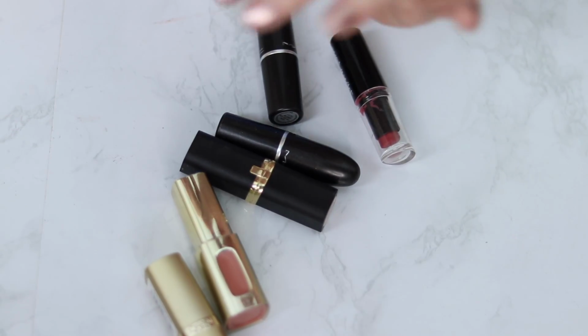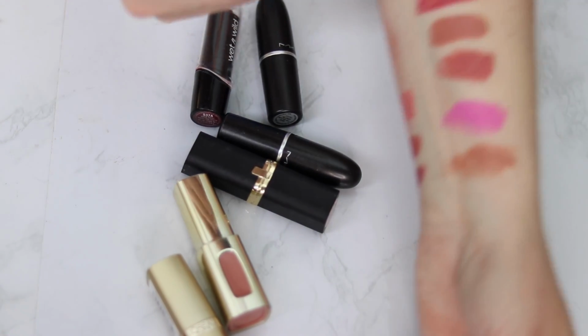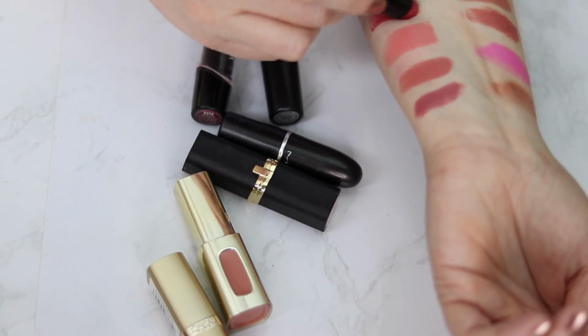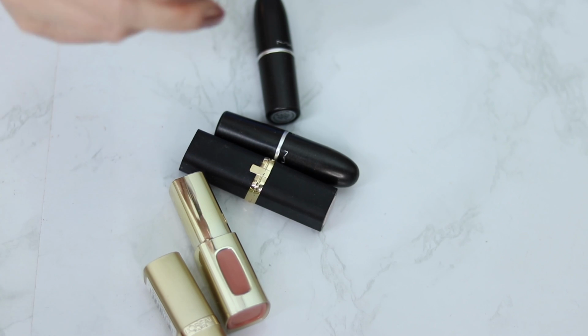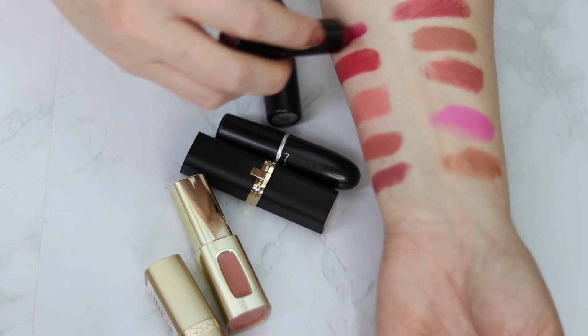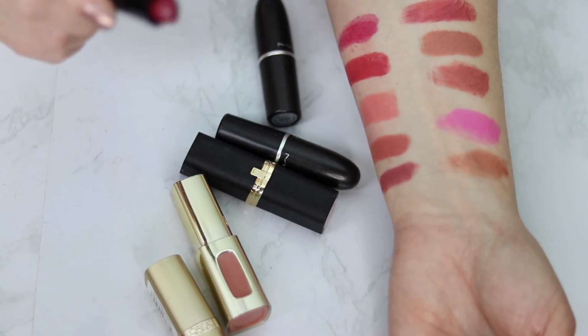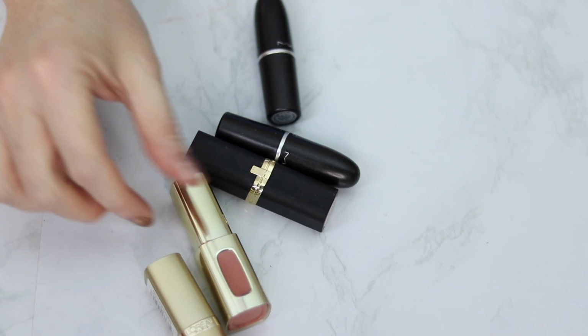I have, this is a different kind. Actually, let's stick with the same kind. This one is Wine Room. Such a thick lipstick. Then this is a different kind of formula. This is Blind Date. I just found myself not reaching for that color. So, time to pass it on. If I'm not reaching for it, get rid of it because I have so many lipsticks.